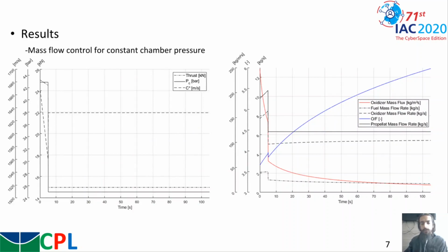Here it is shown some curves of a fictional anti-ship missile. So here it is possible to see some thrust curves, chamber pressure curves, and characteristic velocity curves. It is easy to understand where the booster phase finishes and where the sustainer phase initiates, since the thrust level decreases, and since the booster phase has lower operating time. And here it is possible to evaluate some flow parameters such as oxidizer mass flow rate, mass flux, fuel mass flow rate, or O/F ratio.